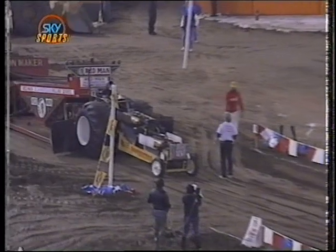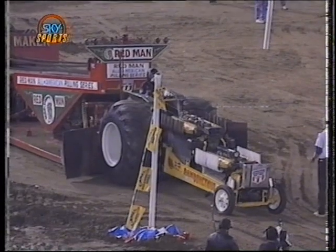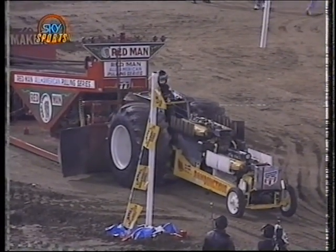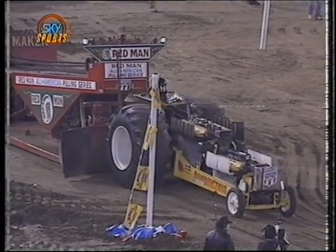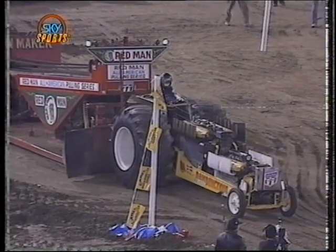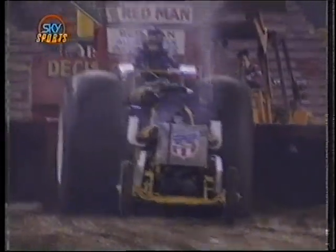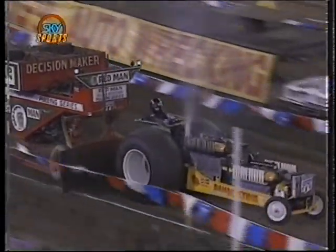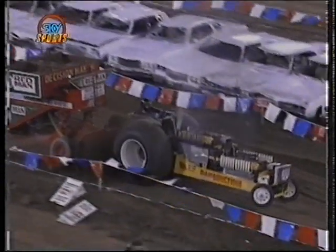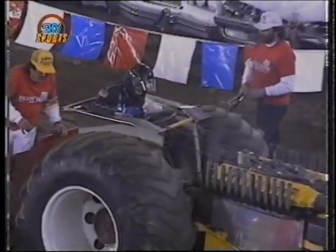Now, the rambunctious 2 entry out of Fort Recovery, Ohio, Dwayne Bergman, and like Milt, 2 Allison aircraft engines supplying the power. This is rambunctious 2. Fort Recovery, Ohio's Dwayne Bergman needs a full pull to join that growing pull-off field. And not going to get there. The Allison aircraft engines did not supply enough power, and Dwayne had to correct.